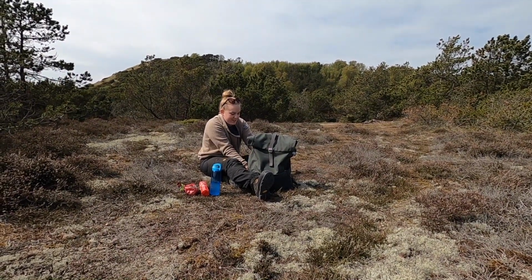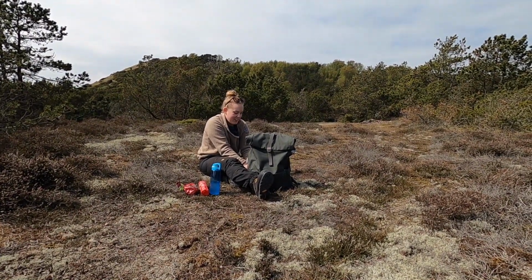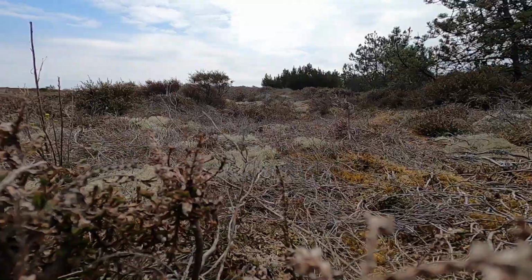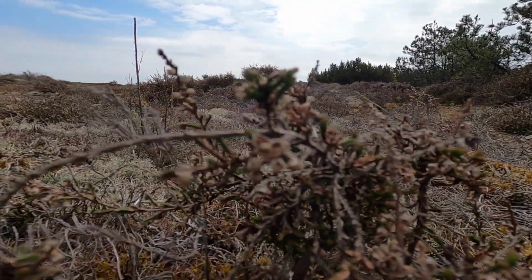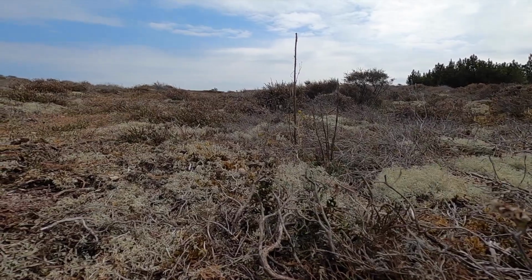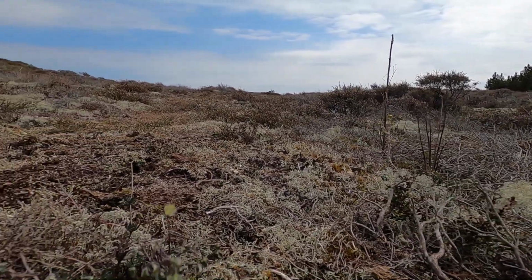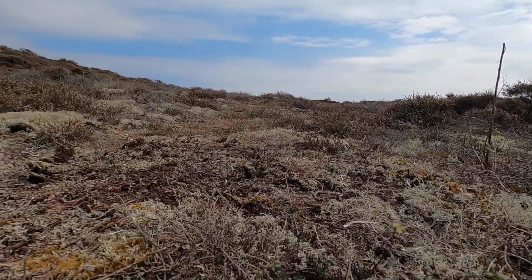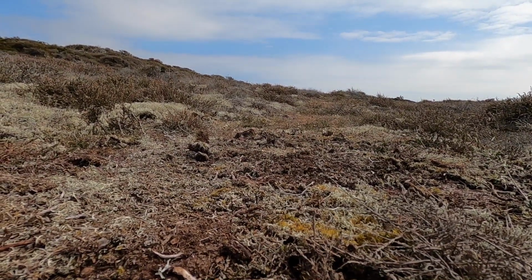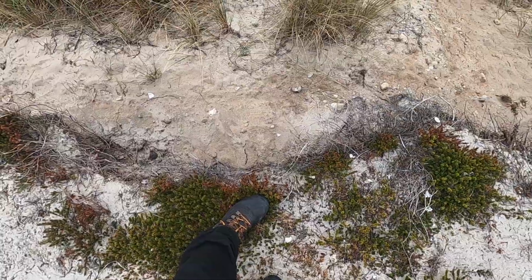Fika time. Last time we were here, we crossed the island desert and visited the lighthouse on the eastern tip of the island. This time, however, we took another way to see the beaches on the south part of the island. We had fika along the road before heading onto a very windy beach.